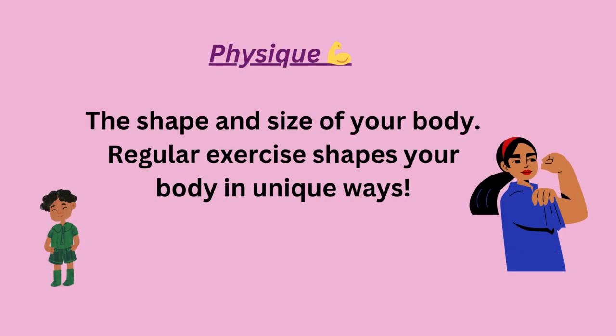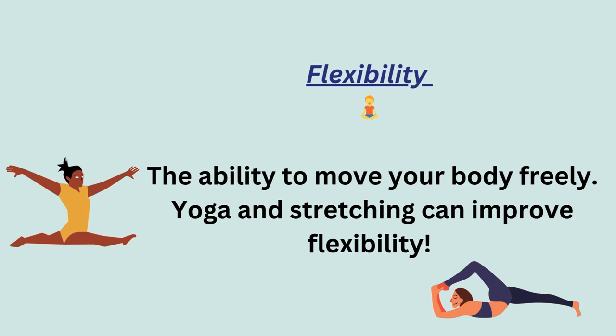Physique, the shape and size of your body. Regular exercise shapes your body in unique ways. Flexibility, the ability to move your body freely. Yoga and stretching can improve flexibility.